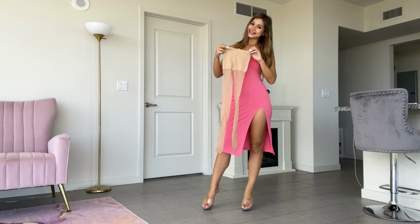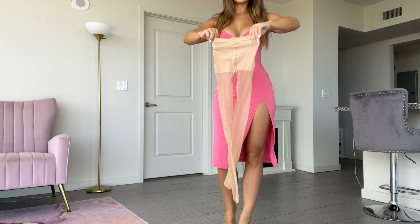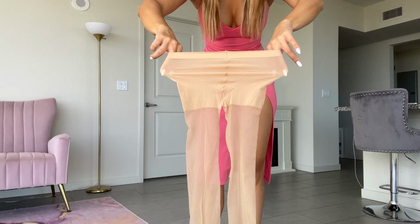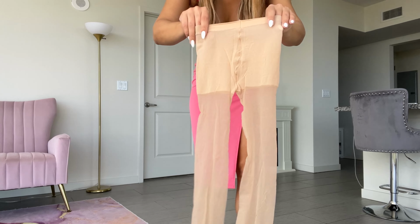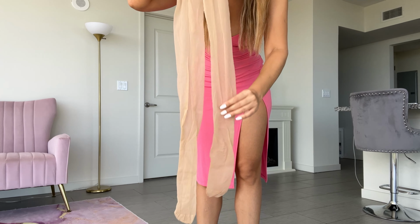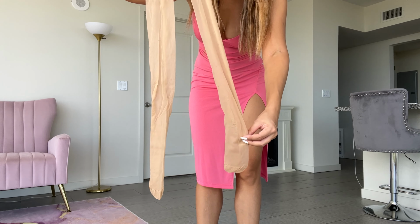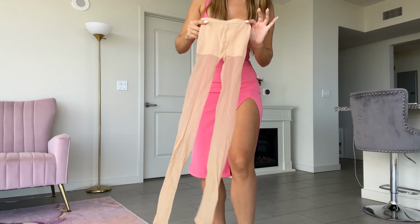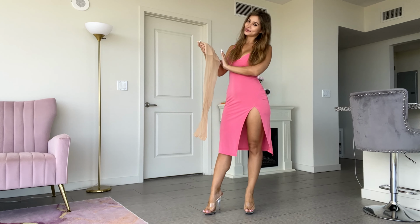This is what they look like out of the package, guys. They have a little bit, I wouldn't call it a control top because it's not very tight or anything, but they do have like an opaque top and then sheer rest of the pantyhose. They do not have reinforced toe or heel or anything like that. And they're only 15 deniers, so they're very nice and sheer and they look very beautiful.